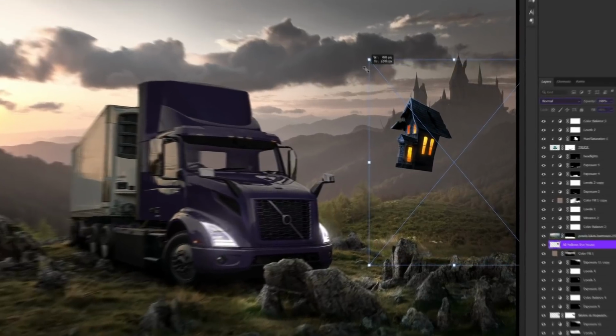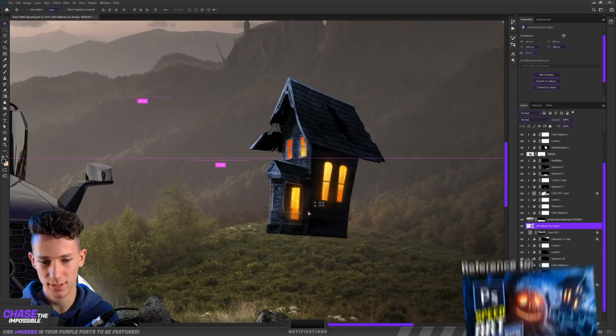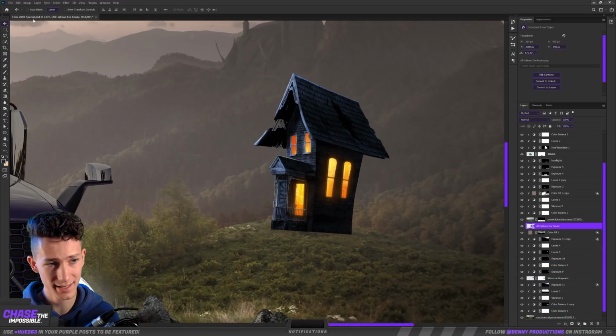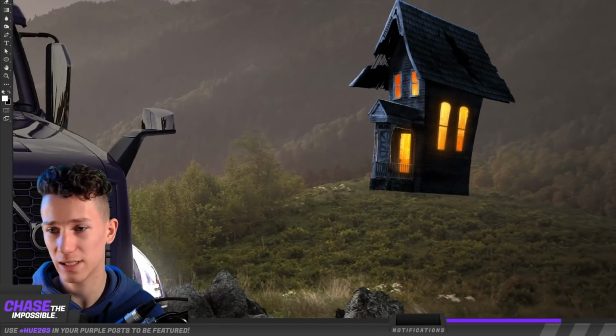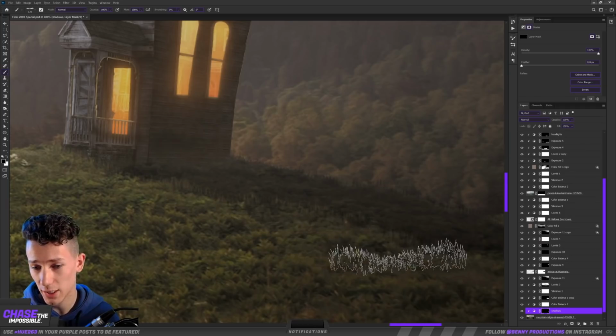I'm also gonna put this guy in here, since this surely was a big thing. For those of you who don't know, this is from a Halloween Photoshop contest back in October last year. It was absolutely crazy. And erase the edges again. And of course a shadow, not to forget.